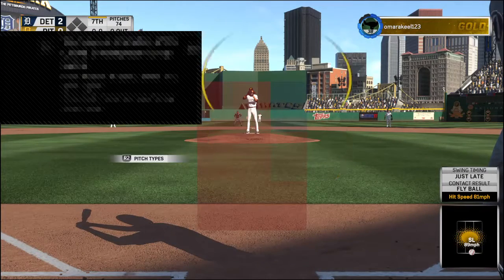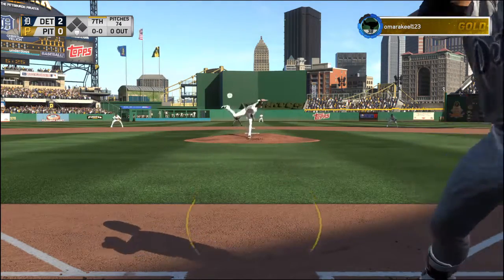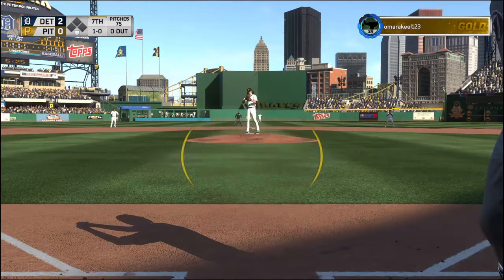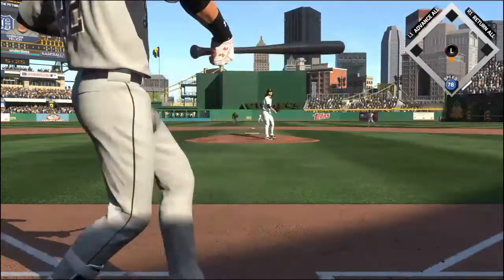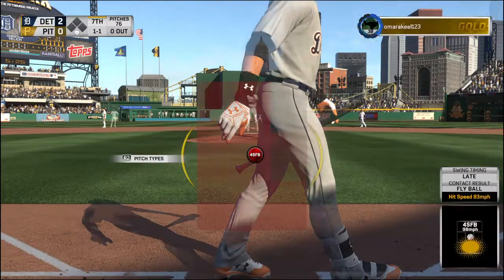Christian Yelich. The left fielder, number 24. On its way is pitch number 75. And he'll start the inning with outside, a pitch that misses off the plate. It's ball one. And this is going to find the crowd down the left field line. It's a ball and a strike.